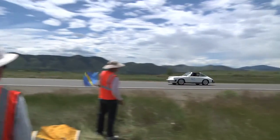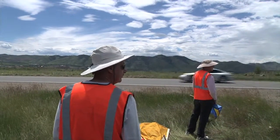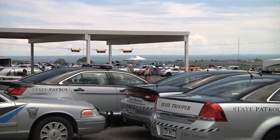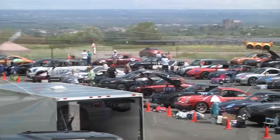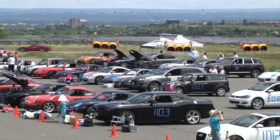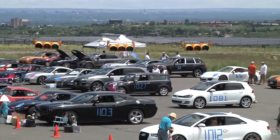Over half the women are new drivers, and so they're bringing their cars out for the first time to try and see what they're going to do. They want to go fast. They want to see what it's like to be on a track. The Colorado State Patrol Track is designed for training state troopers. But today, the track is completely dedicated to teaching women how to drive fast safely.